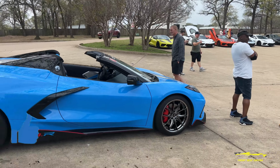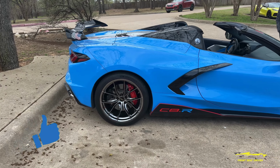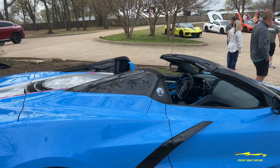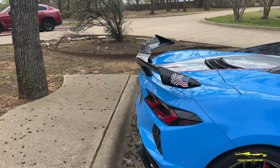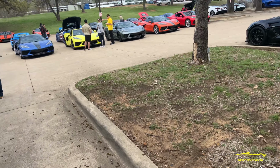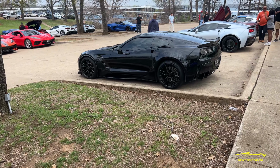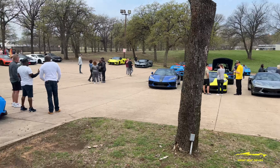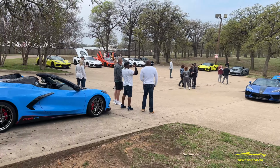Yes, sir. Once again, as always, Tweeties, Forgeline wheels. He's got the 5VM side skirts. I love this car. Rapid Blue, and he's got the Z06 wing on here. But this car is, like I said, going to be going away at some point. But man, check it out right here, Z06. Like I said, this is technically the C8, another Hypersonic Gray pulling in right now.